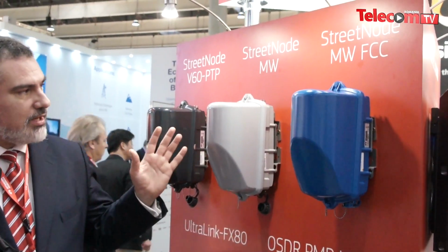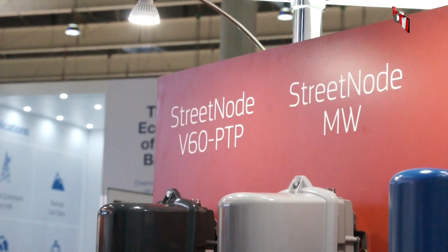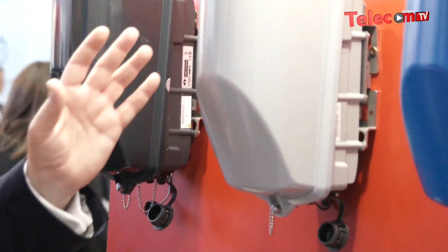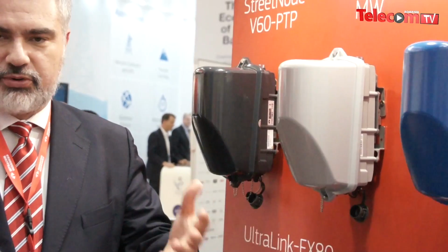Regarding the StreetNode, the new feature is that for the millimeter wave product, we now have 128 QAM modulation, which is the leading modulation scheme in the industry at this frequency, at 60 gigahertz. Whereas for the microwave frequency, the 28 or the 26 gigahertz, the improvement in capacity is that last year the version was for 900 megabits, now we have 1 gigabit capacity out of a microwave radio, which is again the leading in the world.